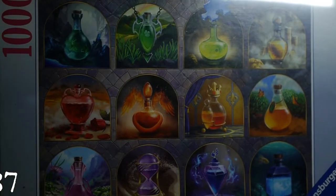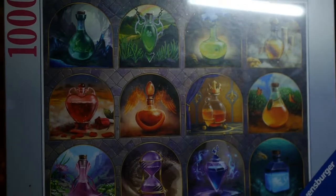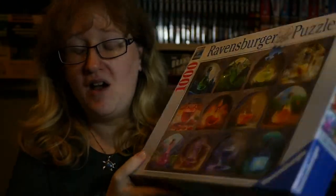I also treated myself to these beautiful poison bottles by Ravensburger. I saw this one on YouTube. I can't remember the name of the channel now, I'm afraid. Sorry. I thought it looked lovely when he did it, so I'm like, I need to do that. So once I had a little bit of money, I went out and got it. Because I'm a child who has impulse control issues.